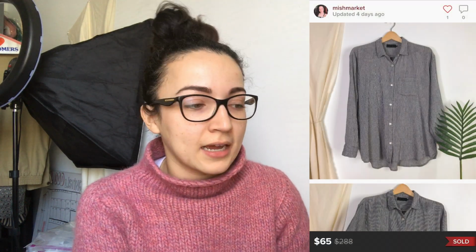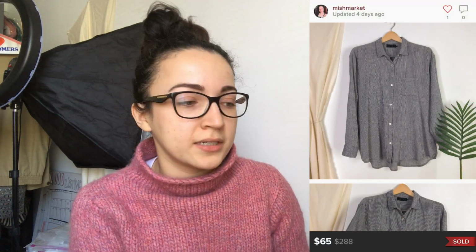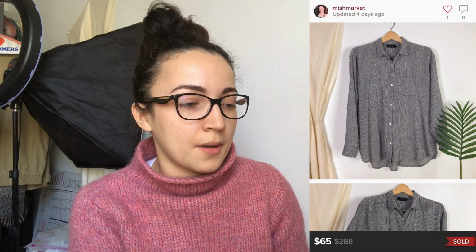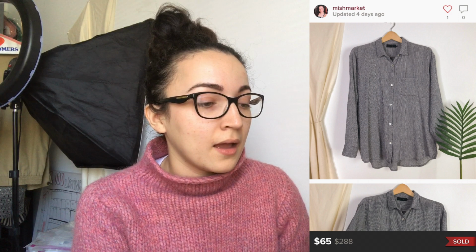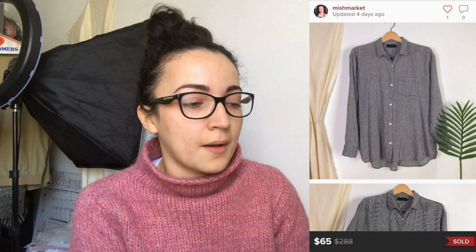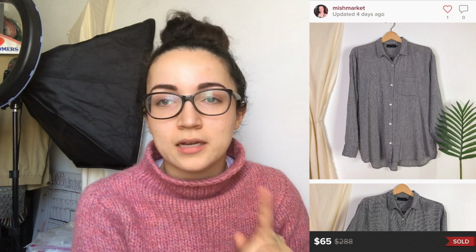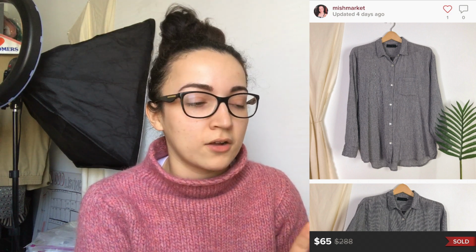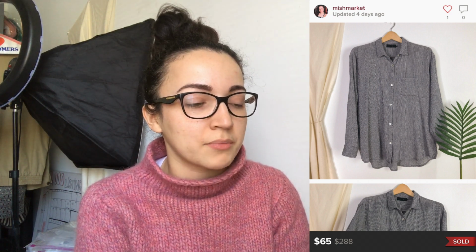So anyway, next sale is a shirt. This is a maternity brand that I also never found before. It is Hatch, and it was a mini herringbone print. It was just a button-down shirt. It sold for $65, and my earnings were $52. I sold this on a closet clear out day, and she sent me an offer after I had listed it. I think I had it listed around 80 or something like that.